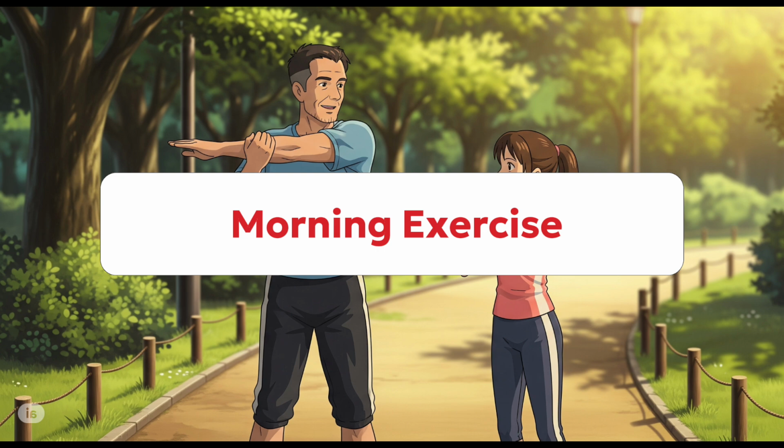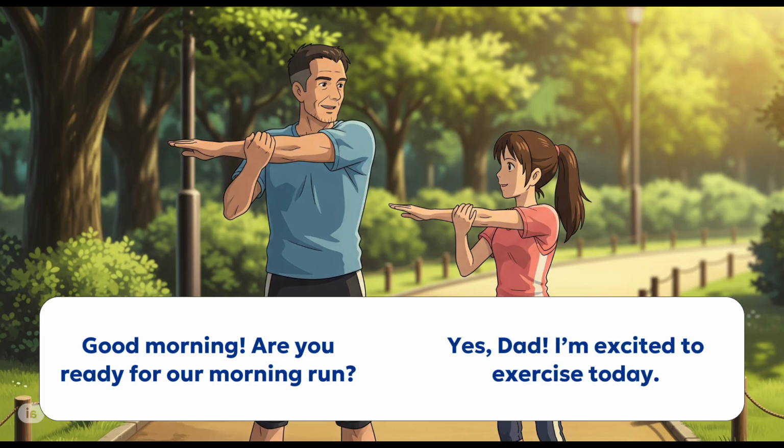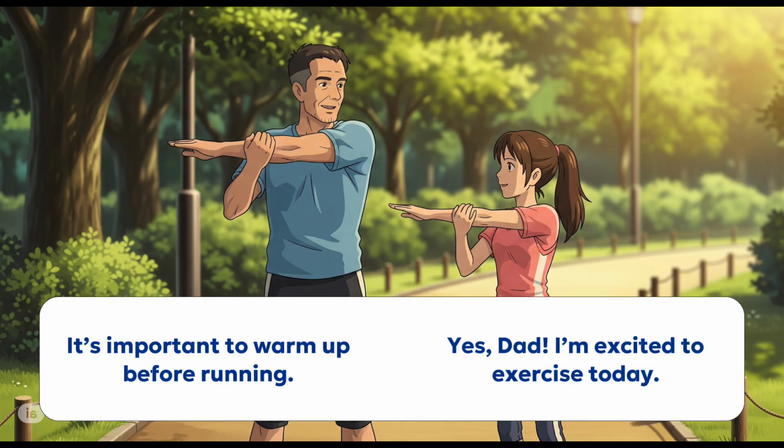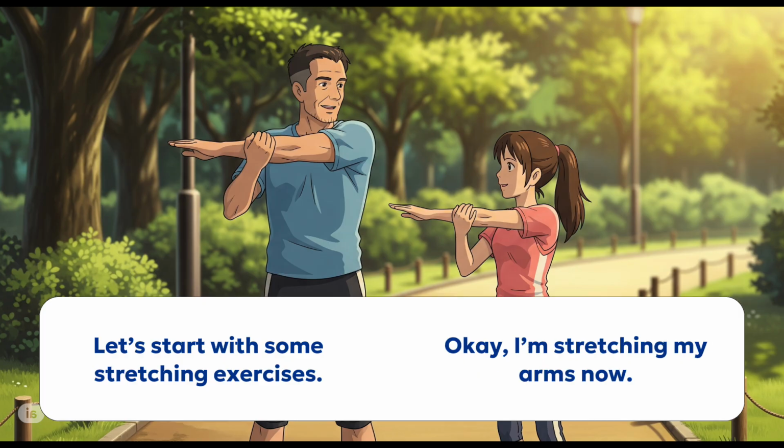Morning exercise. Good morning. Are you ready for our morning run? Yes, Dad, I'm excited to exercise today. It's important to warm up before running. How do we warm up? Let's start with some stretching exercises. Okay, I'm stretching my arms now.